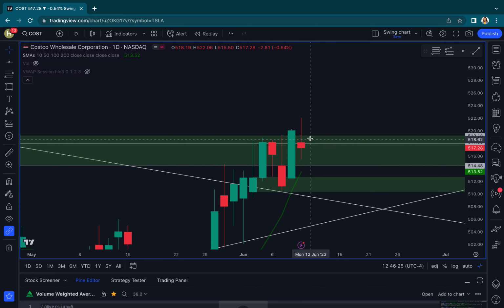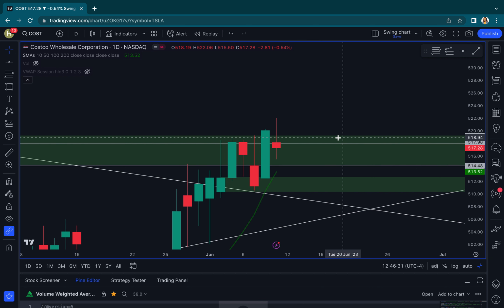Now, if Costco got the break and the hold right here, this is just what I would do. I'm not saying this is what you should do. This is just what I would do. I would nibble on some contracts right here. I would just nibble on one or two and start a position. I would not go heavy right here at this level. If we got a pullback, then I want to have room to be able to add, right?